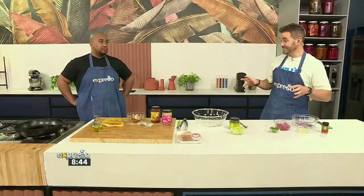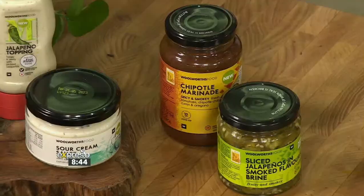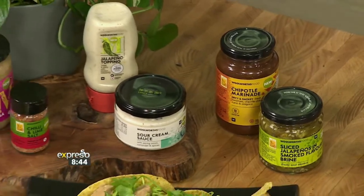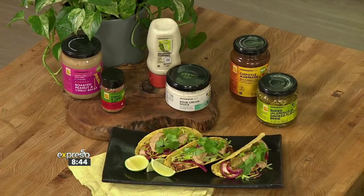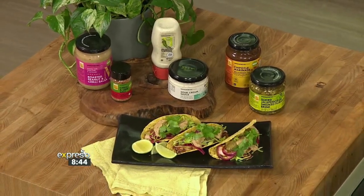Woolies do make it really easy for you to go Mexican. They really do. And not just Mexican, but proper Mexican. This is so delicious, so easy. You know what I love the most about this recipe is that a lot of the stuff can be done before the time. And it's never been more important because of Eskom, or the lack of.